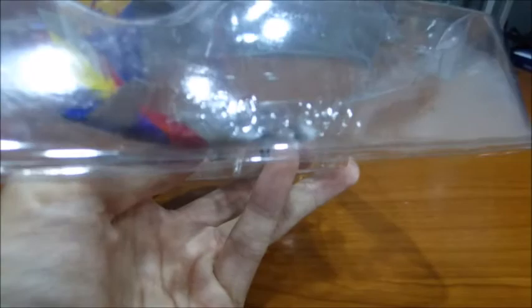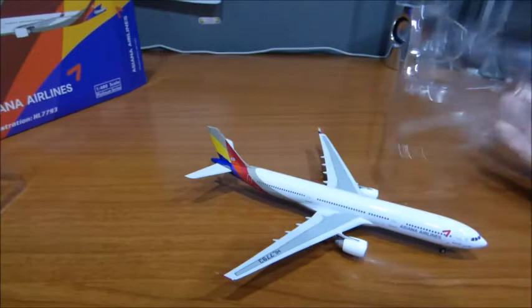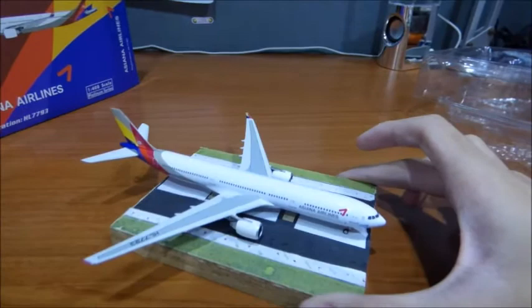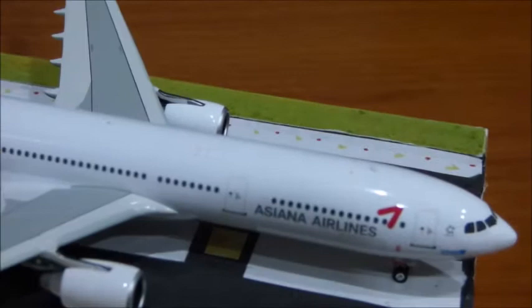Alright, so here we have, I don't know if you can see that, it says A330-300 there. Very nice model. You can go ahead and take a look at the aircraft while I put the bubble wrap back into the box.